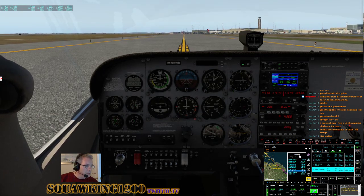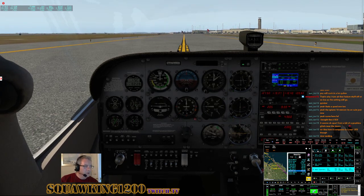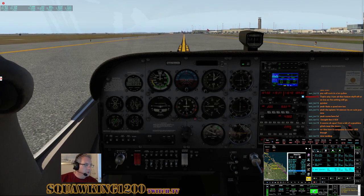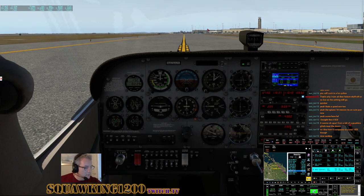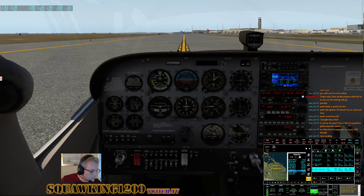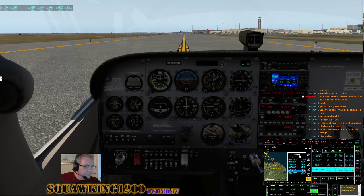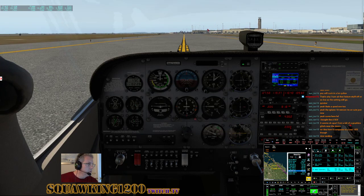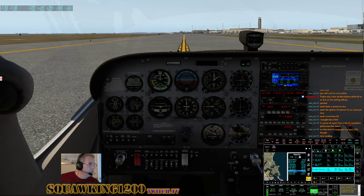So I'm going to request taxi to General Aviation. Cessna 12 Bravo, request taxi to General Aviation ramp. Cessna 12 Bravo, taxi to General Aviation parking via taxiways November, Kilo. Hold short runway 15 right. Taxi via Foxtrot, Tango, Echo, Mike 1. Taxi to General Aviation parking via taxiways November, Kilo, hold short runway 15 right.